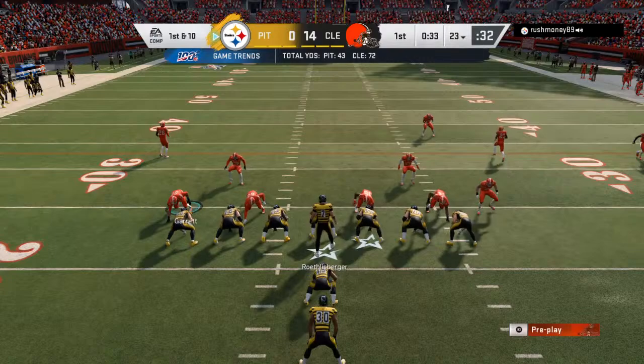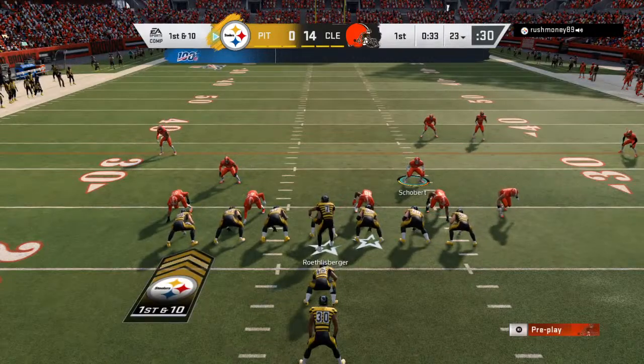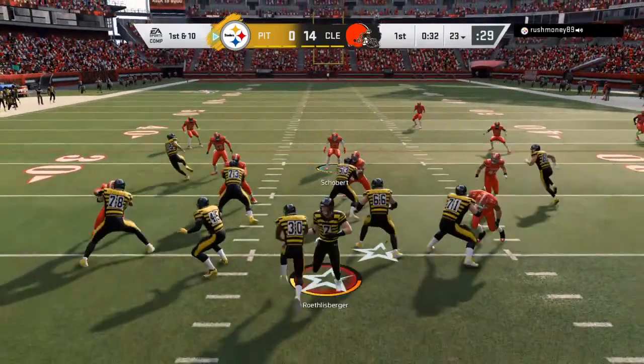The Steeler offense here about ready for their next drive. Already down 2 touchdowns here in the first half. This becomes a pretty important drive, doesn't it?